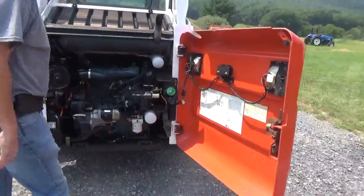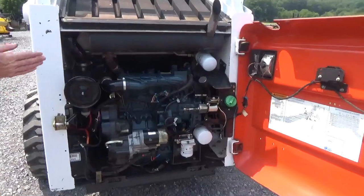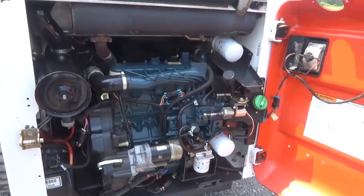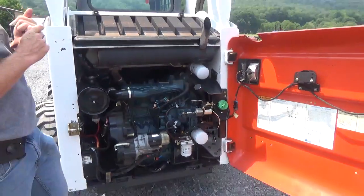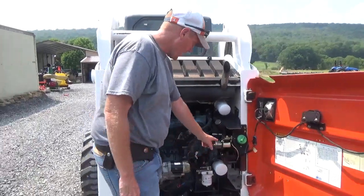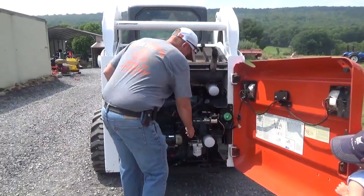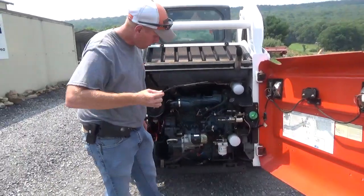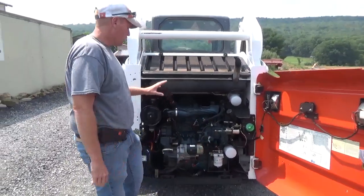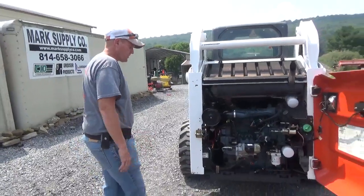In the engine compartment, it is powered by a Kubota V2203, four-cylinder diesel engine, starts and runs excellent. There's no abnormal noise, smoke, blow-by, anything of that nature. We did put a brand new battery in it. We've changed fuel, engine, hydraulic, both air filters. Engine oil is good. Again, we have changed it. This is a non-emissions engine, and it has a four-cylinder diesel motor.